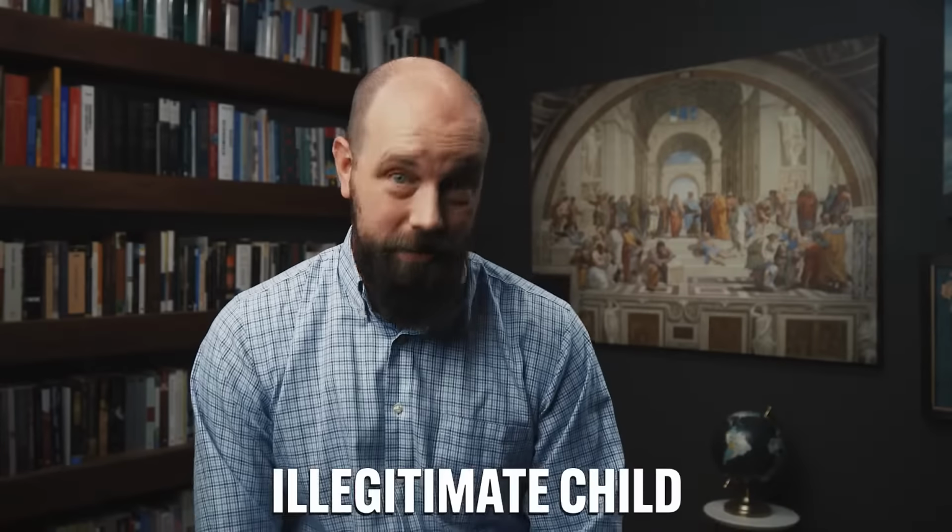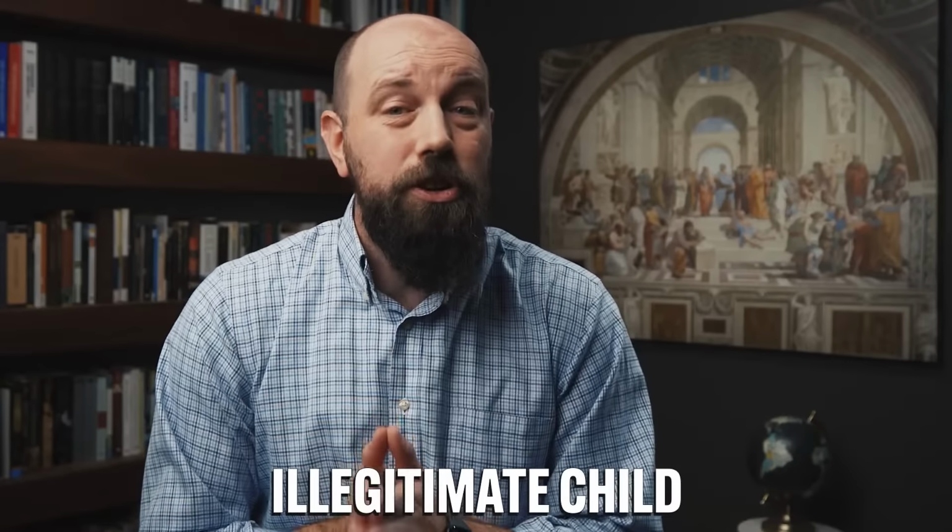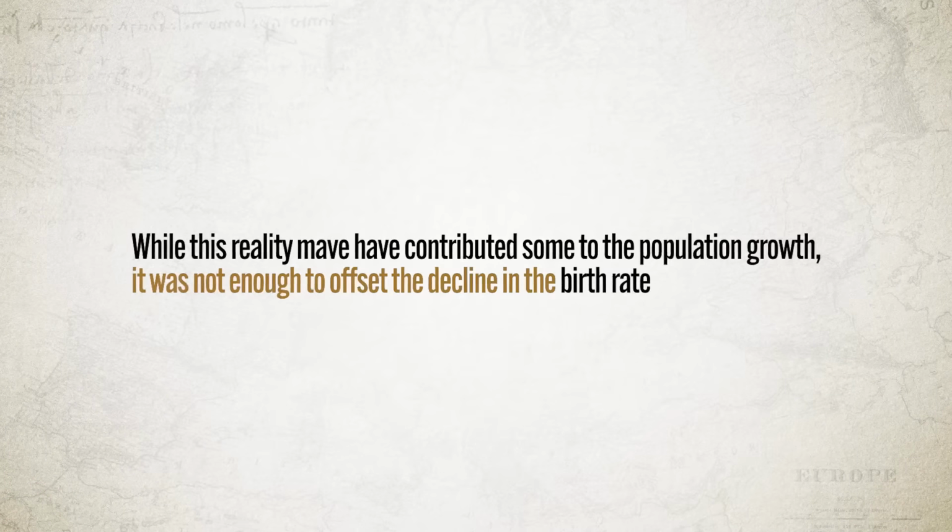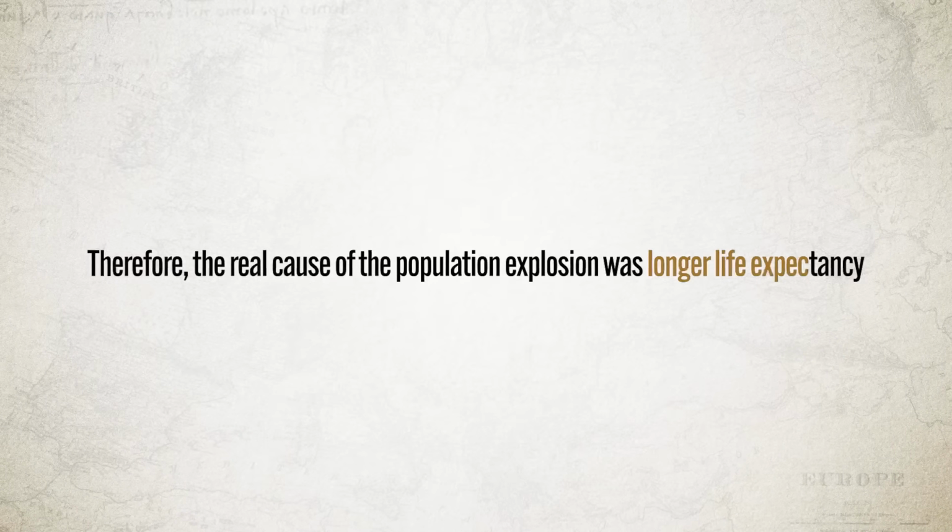And you might wonder, what about all those single women? Weren't they having any babies? Yes, they were, and the unflattering term for a baby born out of wedlock was an illegitimate child. So illegitimate births definitely increased during this period. For example, by 1800 in Germany, a full 10% of births were illegitimate. And while this reality may have contributed some to the population growth, it was not enough to offset the decline in the birth rate. Therefore, the real cause of the population explosion was longer life expectancy.